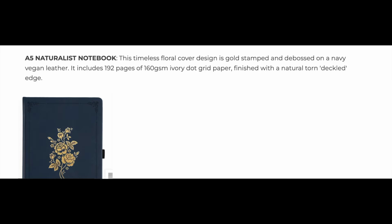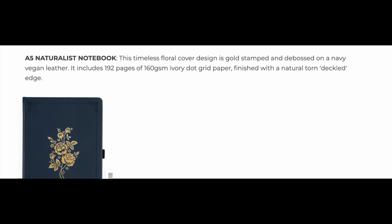Now down below, it did talk about the different items that are in here. So let's talk about these details, at least of this notebook. This is gonna be an A5 natural notebook, timeless furrow cover design, gold stamped and debossed on a navy vegan leather. Ooh, that looks very nice. I did not know that that was vegan leather.